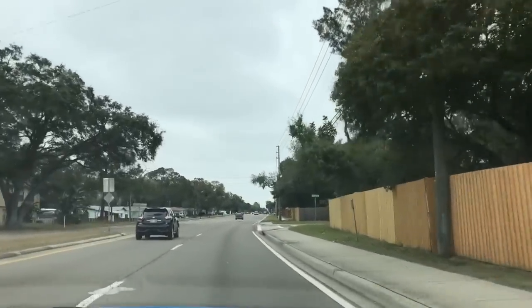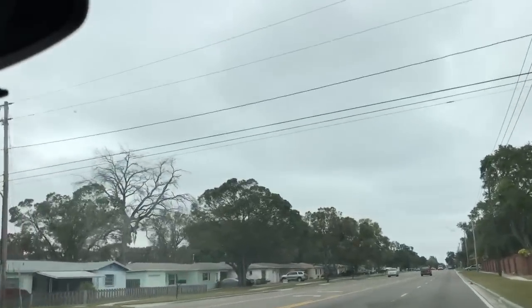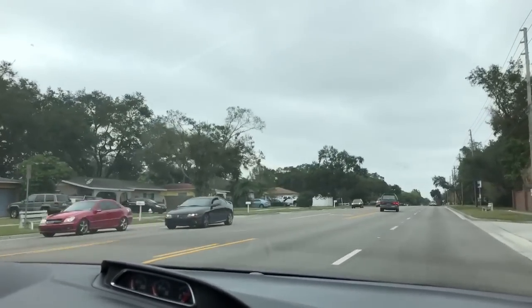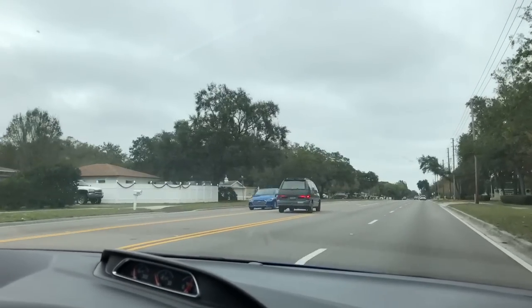I'm telling you right now, if you get the chance to get behind the wheel of a Ford Focus RS, take that person up on the offer. You are not going to be disappointed.